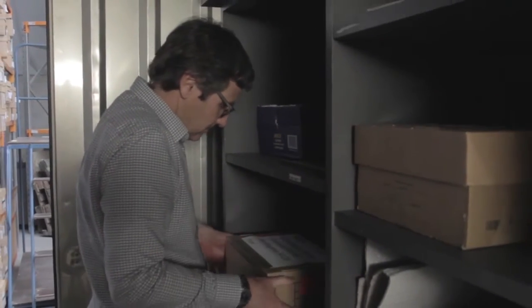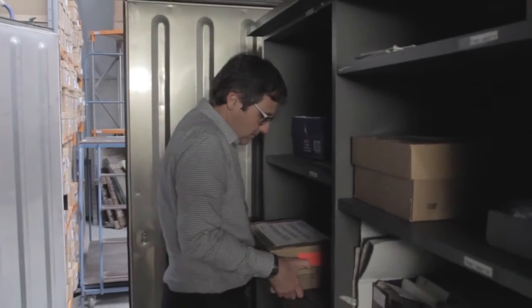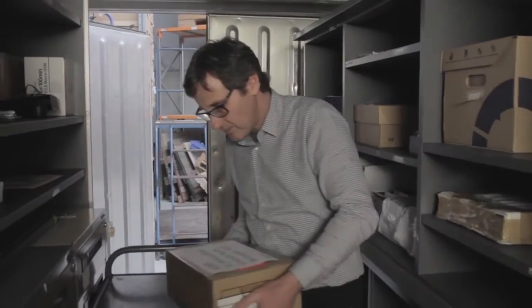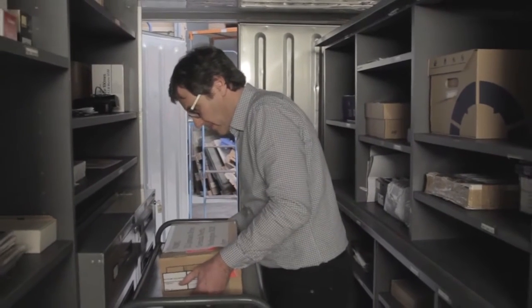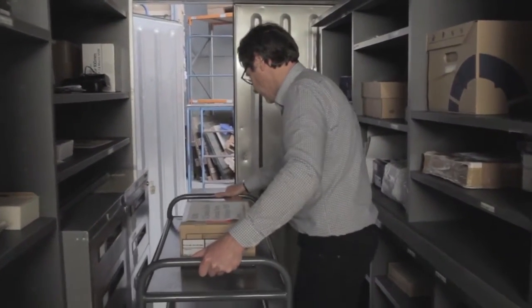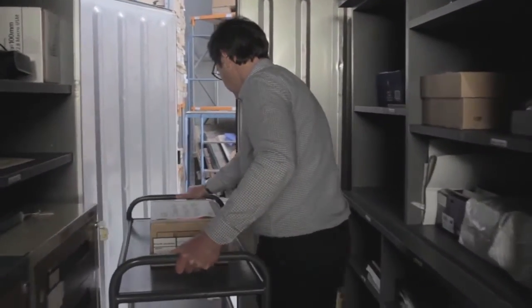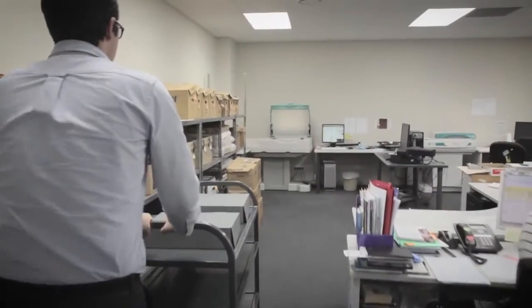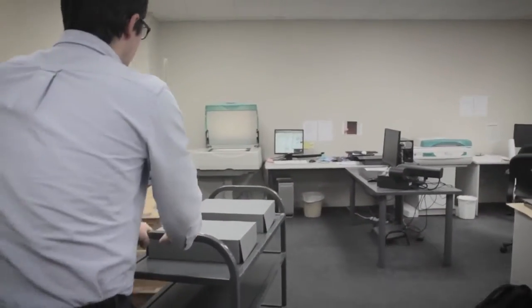Think about how you will move items between storage and capture. Utilising trolleys between workstations to minimise handling. Also think about dimensions. Type of media, is it glazed, framed, or bound volumes? The time taken during preparation greatly influences the success of your project.